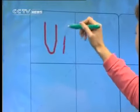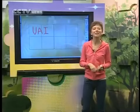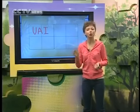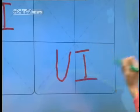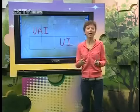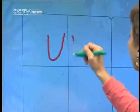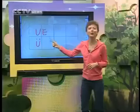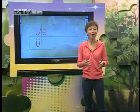U, A, I. UAI is a little tricky. It makes the I sound, as in 怀帅拽. UI makes the A sound, as in 水会退对. UE is also a little tricky, as the U makes the U sound with E, as in 雪雀倔.